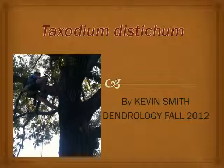This is a presentation on the tree, the bald cypress, Taxodium distichum. It's in the family Cupressaceae.